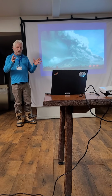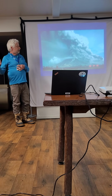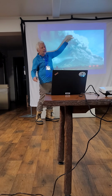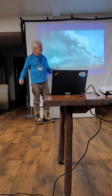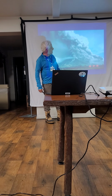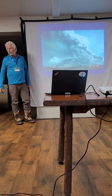Stratovolcanoes erupt about 1 to 10, at most, cubic kilometers in any single eruption, whereas the calderas are 500 to 5,000. But even when the stratovolcanoes erupt, some of the material is blasted upward into the stratosphere and then rains out like snow as a pyroclastic fall ash. But other parts of the eruption are a mixture of pumice, ash, and gas, and it's too heavy to go up, so instead it flows out and sideways. And that's what's called a pyroclastic flow or an ignimbrite.